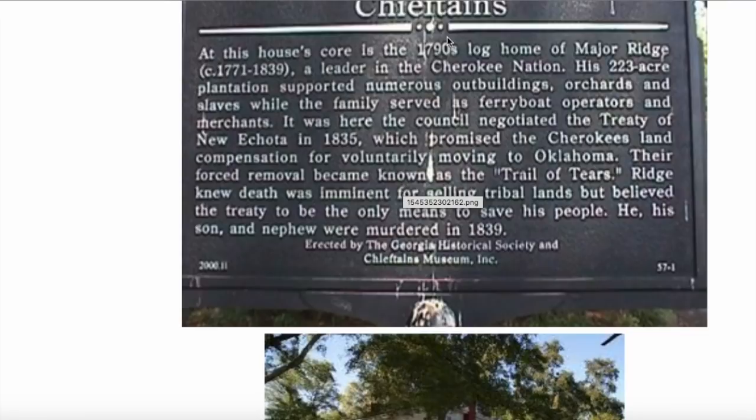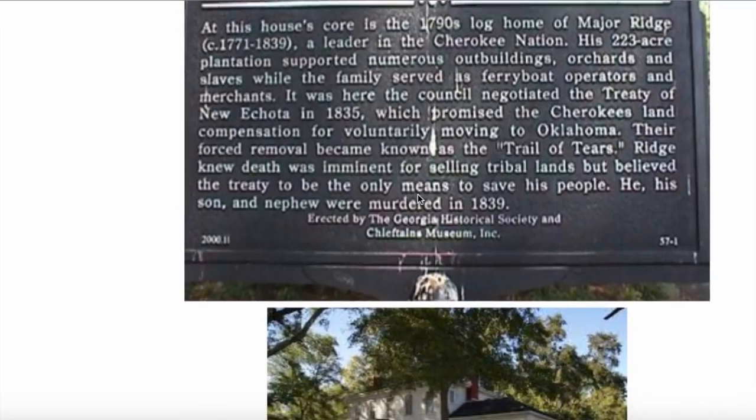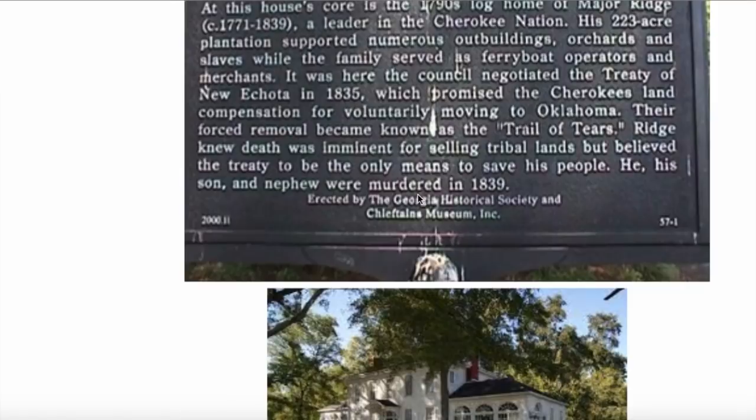At this house's core is the log home of a leader of the Cherokee Nation. His 223-acre plantation supported numerous outbuildings, orchards, and slaves, while the family served as ferry boat operators and merchants. And it is here where the Treaty of New Echota in 1835 was drafted, which promised the Cherokee land and compensation for voluntary moving to Oklahoma. Their forced removal became known as the Trail of Tears. The chief knew death was imminent for selling tribal lands, but believed the treaty would save his people. He, his son, and nephew were murdered in 1839.